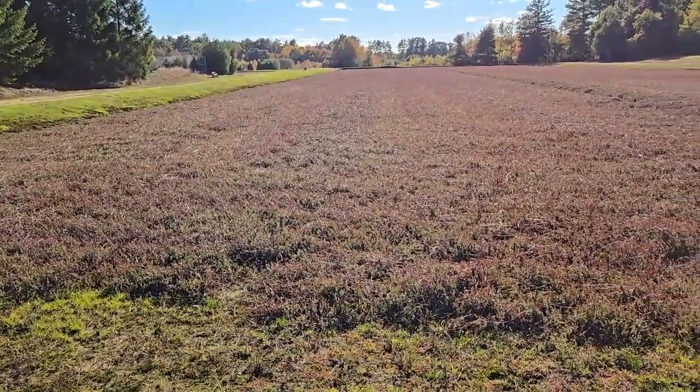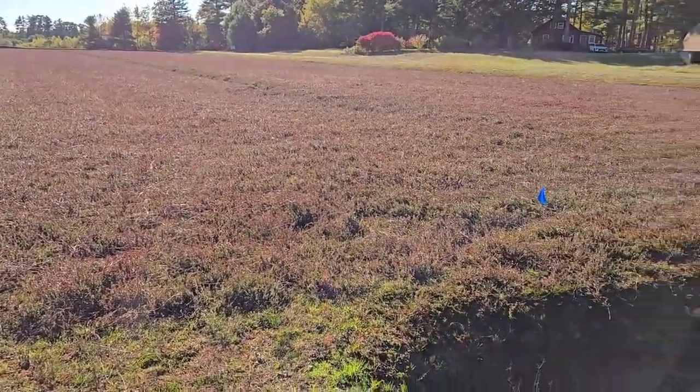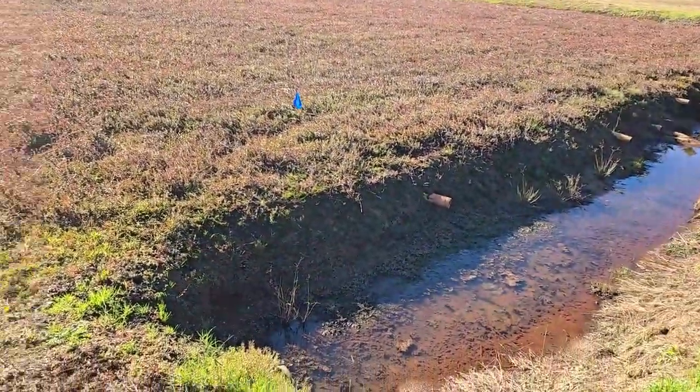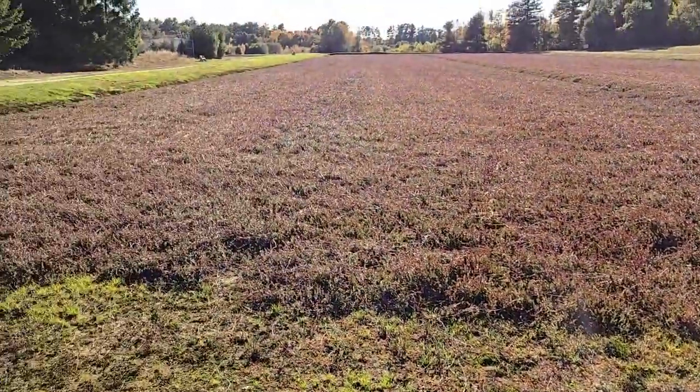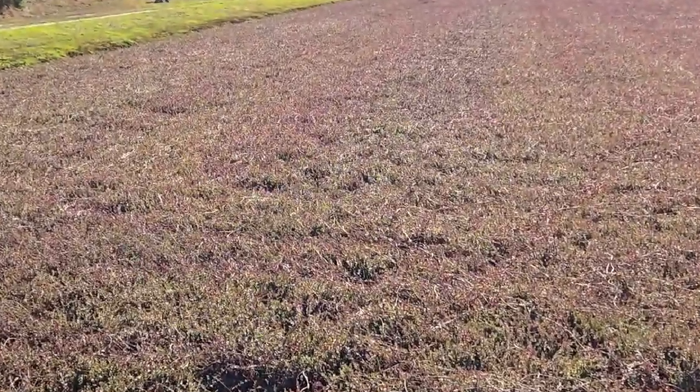So everyone says to me, well, why don't you just pull your vines and put in new vines? Well, in order to do that, you actually have to strip the entire bog, and you have to make sure you've stripped it enough so that the old vines don't regrow. So then you put in a new layer of peat or muck to hold the water, and then on top of that you put in 8 to 10 inches of new sand, and then put in a new sprinkler system.